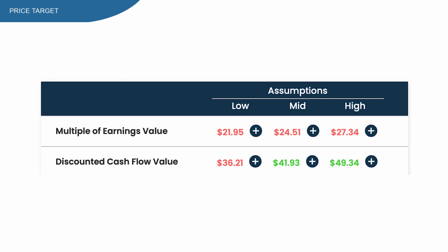We have a low price target of $36, which is the current stock price. We have a mid price target of roughly $42, and we have a high price target of roughly $49. To me, the mid price target is the most justified here, indicating that this stock is undervalued right now.